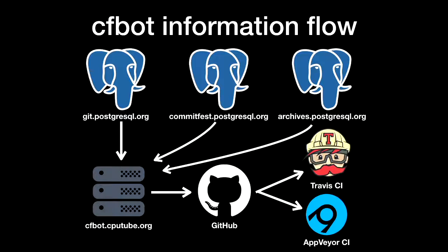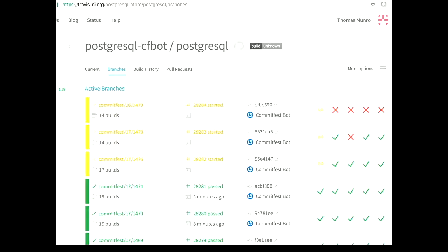I have, like, a $5 a month kind of VPS, a tiny virtual machine that simply polls these things, not too frequently, I hope. I haven't had any complaints from the PG Infra guys yet. And it just pushes that stuff out to GitHub, where it goes to Travis and AppVeyor. If you go directly onto the Travis website, you can see where it's detected those branches, and they'll build, I think, 3 or 4 at a time, and you can see the build history for each individual branch. So yeah, that's all relatively simple.